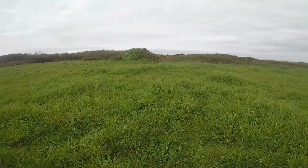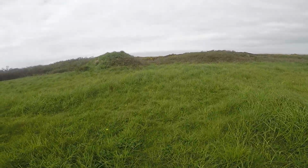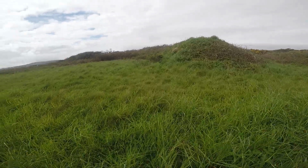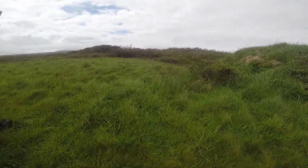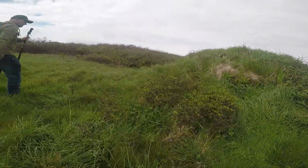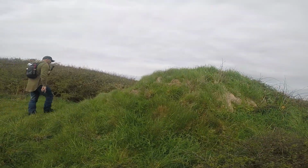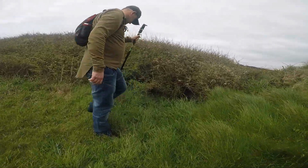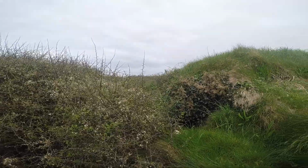Right folks, we're back. We're at Perranporth Airfield, and we're going to have a look at what we think is a pillbox. So the entrance is through there. I think we might have got the entrance. Oh, it's here, Jeff. Right here. Wow, can you actually go in now? You can.